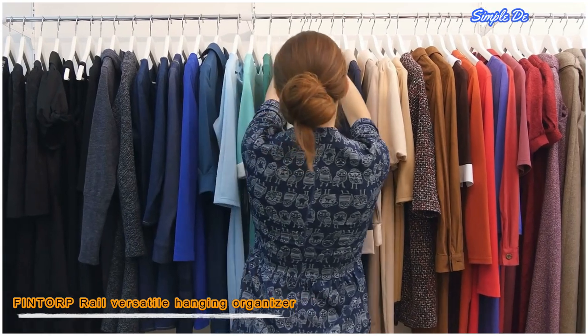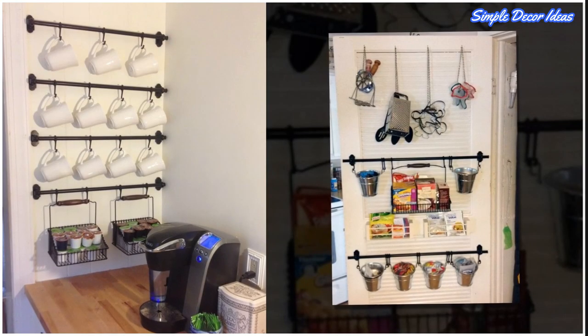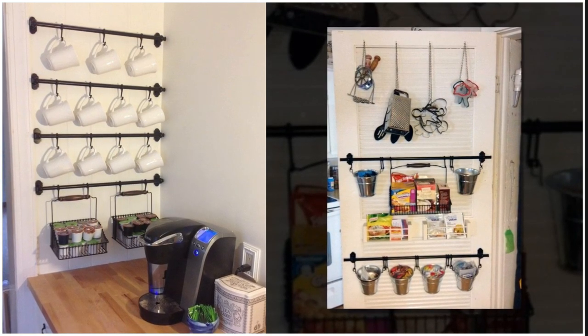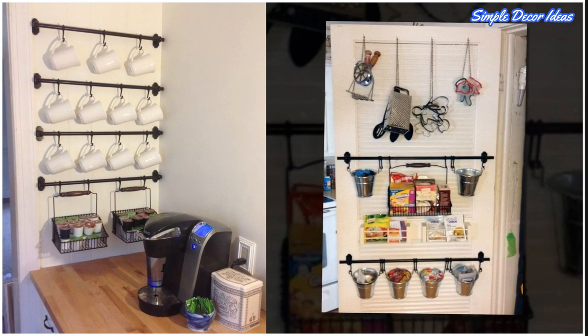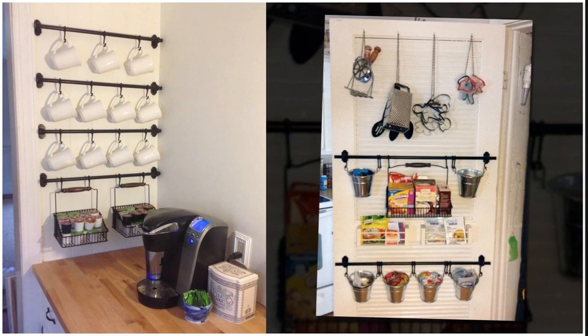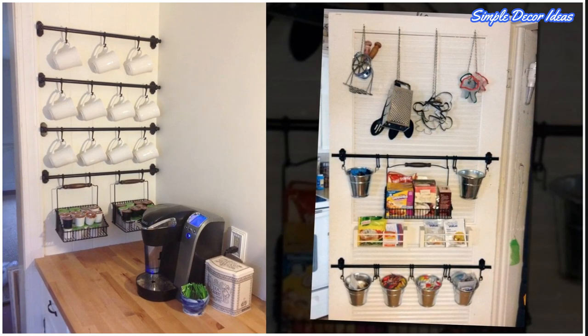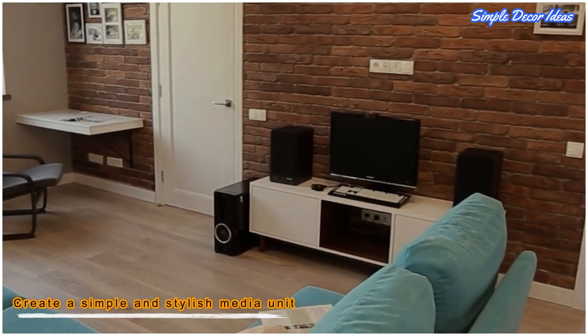7. Fintorp Rail Versatile Hanging Organizer. Like the spice rack, the sky is the limit with the possibilities for this hanging rod system. Let your creativity inspire you in innovative ways to clear up space and keep your essentials visible. From the kitchen to the bathroom to the bedroom to a crafting space, any room would benefit from one of these.